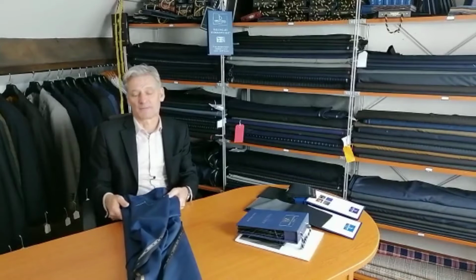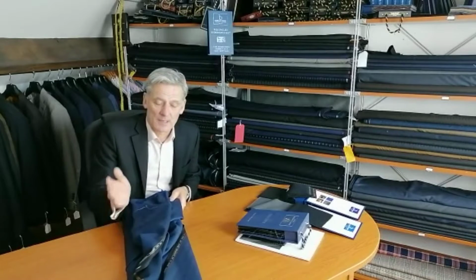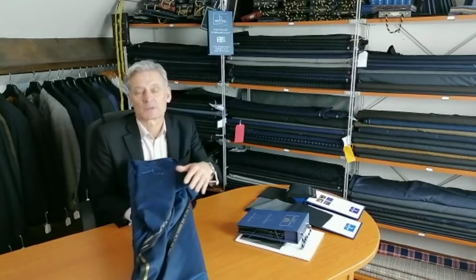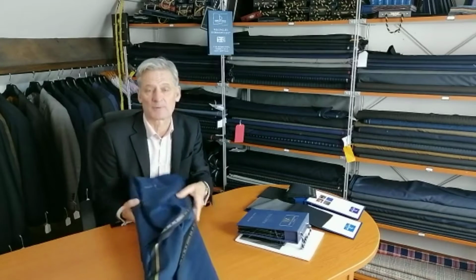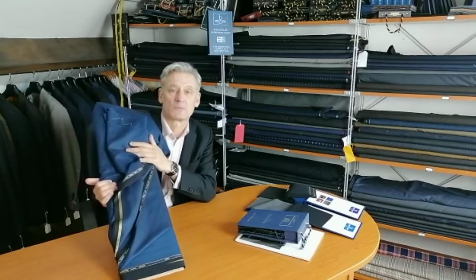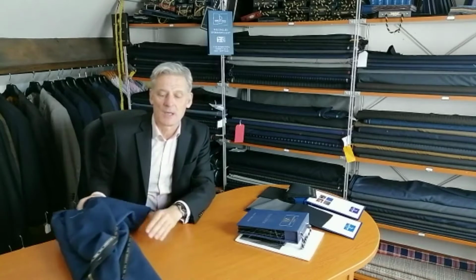Talk about fabrics briefly. Fabrics come in many different formats for you to have a look at. Back in the day, the most popular one was a suit length, where you'd walk into your tailors, have a look at the cloth, you could even drape it over your shoulder and get an idea of what the suit would look like, a bit of a visualisation, and you would place your order.